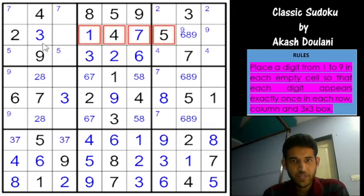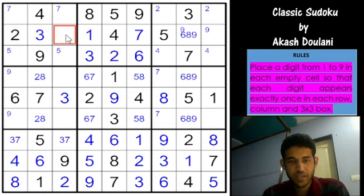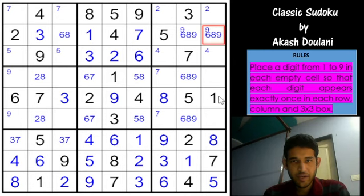Now 1, 4, 5, 7, 2 and 3. So this is a 6 and 8. Can't be a 9. And this would be a 6, 8 and a 9. Oh, 8 can't go there, so that's a 6 and 9.